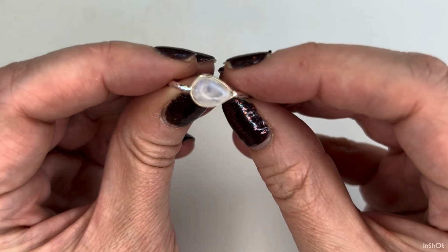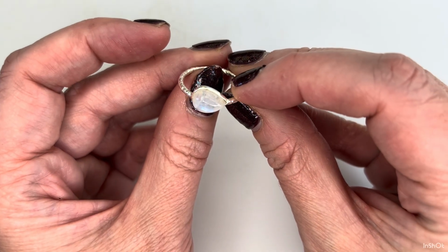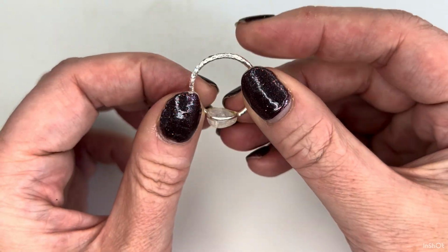And I do have another one here. This is the same kind of band and a little bit smaller of a moonstone, but still beautiful blue flash on it. And then it is facing the other way. And it looks like this one is a little bit larger size. That one is coming in at a size 8. That one will be 25 as well.